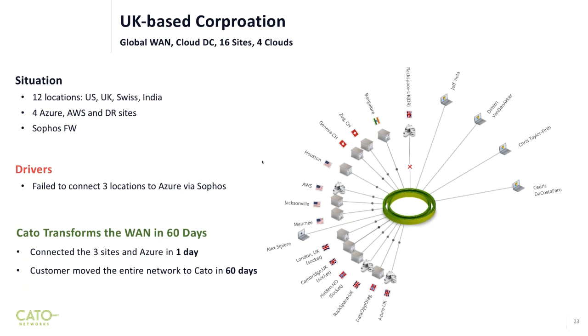The customers saw that this was working very, very well for them, and over the next 60 days, they moved the entire network to Cato. So you can see here AWS in the US. So now this is a multi-cloud environment. We see multiple locations in Norway, in Switzerland, in India. So this is now a global network. And all of this is done in the same environment, the same interface, the same architecture with a single platform. Okay, so you can see here the diversity and the reach that the Cato architecture can achieve to address this use case. So very often our customers will start with a specific use case they want to solve, and then they end up addressing additional requirements, additional use cases, additional needs.